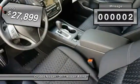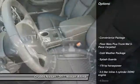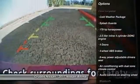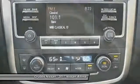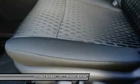This vehicle has less than 100 miles. Here are some of this vehicle's great options: stability control, remote engine start, traction control, Bluetooth, passenger airbag, front wheel drive, cruise control, tilt and telescopic steering wheel, cold weather package. This vehicle offers reliability and good looks at a great price.